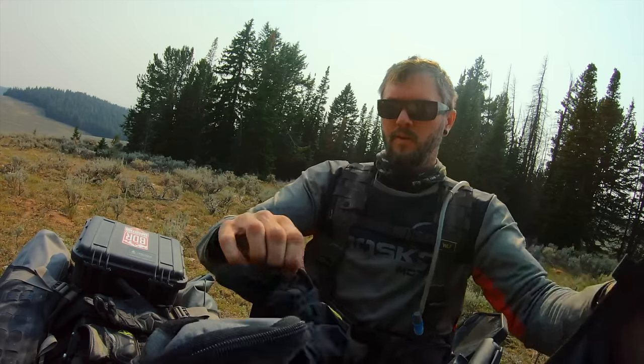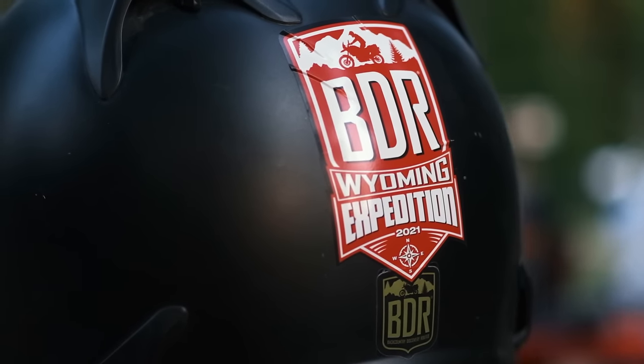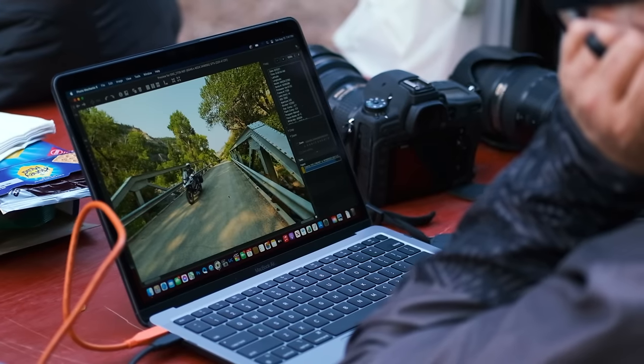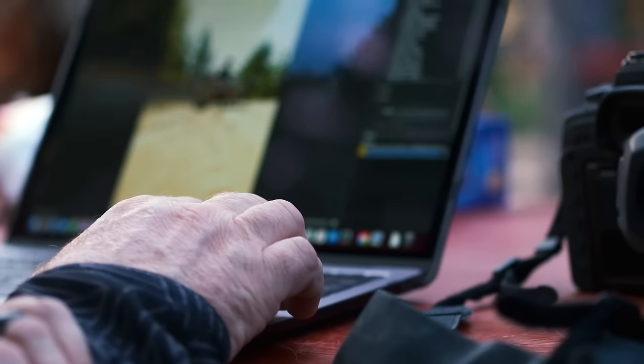We're out here. There's nobody out here. We've seen almost nobody on the trail, no other adventure bikes. I think that's something for riders to be aware of, but it's also the allure of this route. I for sure feel a sense of accomplishment getting to the end of the Wyoming BDR. We all work well together and we have fun, and that's what it's all about.